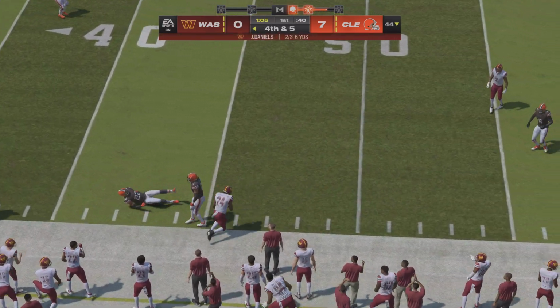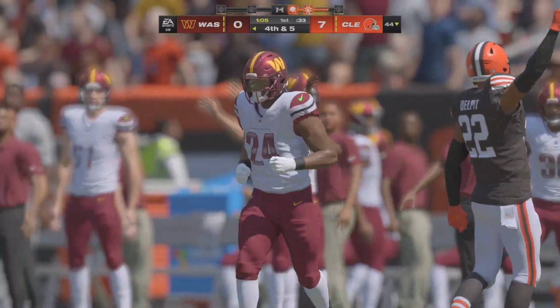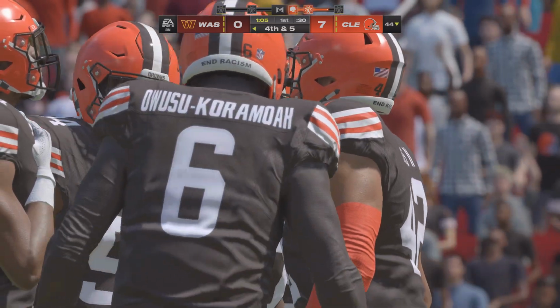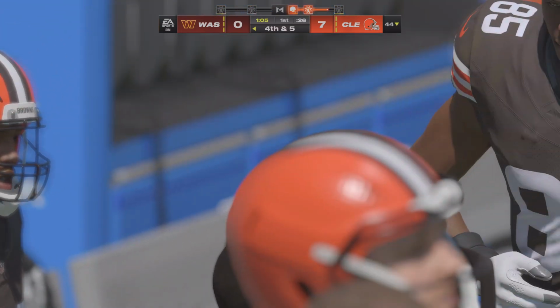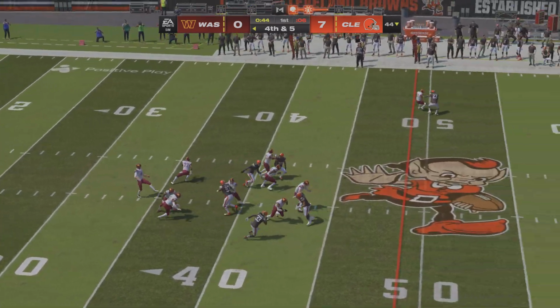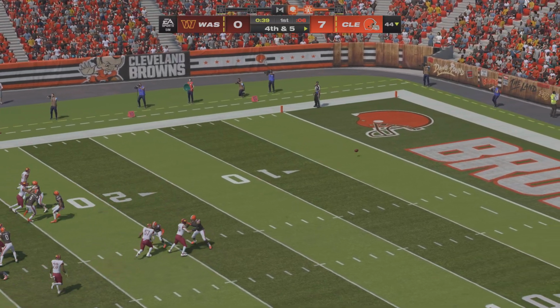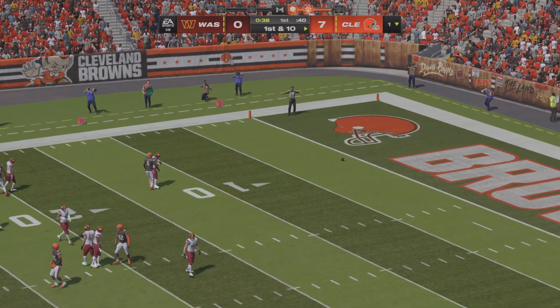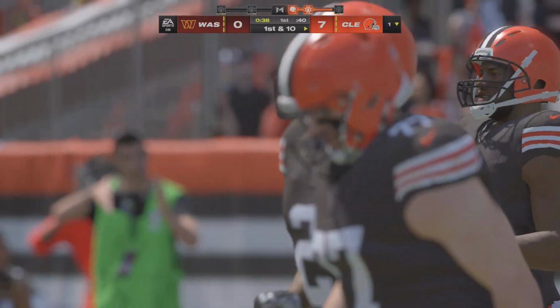And a dump off here to Robinson. And he'll be out of bounds up near the 45 at the 44. It's a gain of 6, but not enough, as he'll be forced to punt on their first drive of the game. So on 4th down, Washington going to call on Tress Way to punt it away. And did they keep it in? They did. They kept it in. It's down close to the goal line at the 1-yard line.